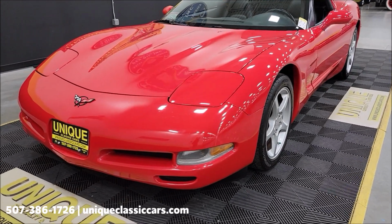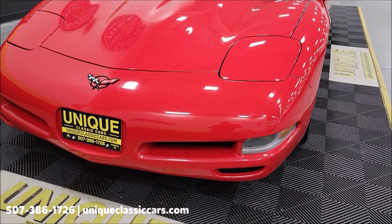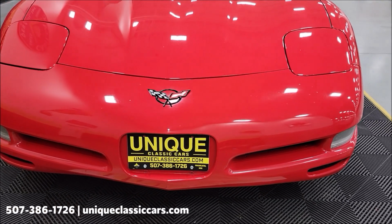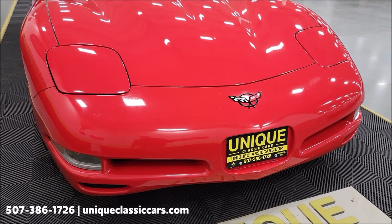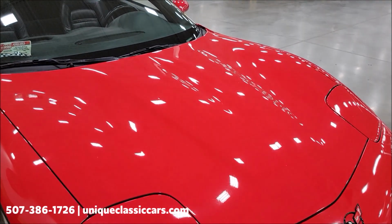Clean Carfax, no accidents indicated, confirmed miles. This vehicle also spent the majority of its life as a southern vehicle, Oklahoma, Texas area, before coming here. A little over 79,000 miles on it. Of course, the LS1, 5.7 liter underneath the hood. That is paired up with an automatic transmission with overdrive. Power steering, power brakes, AC blows cold.